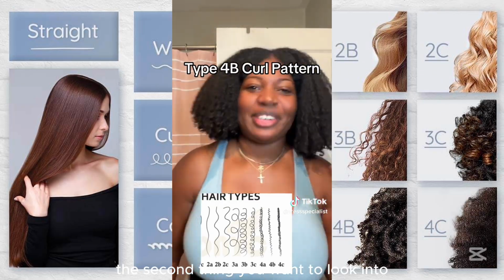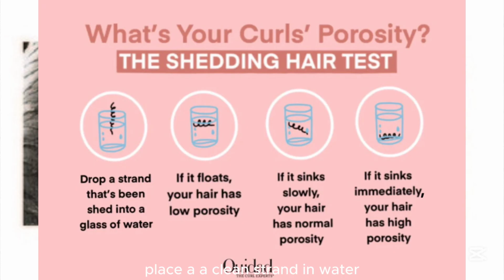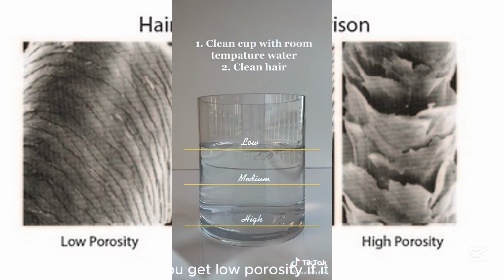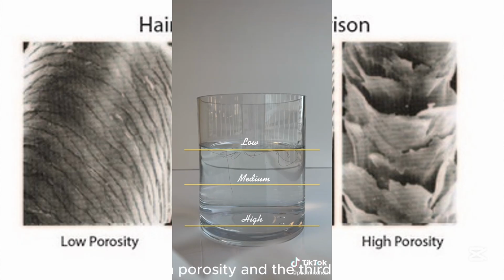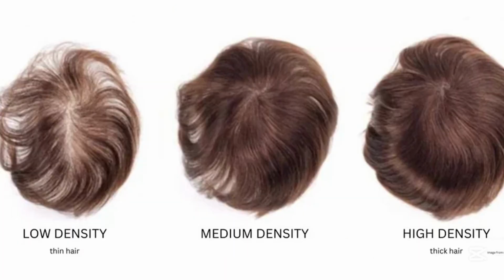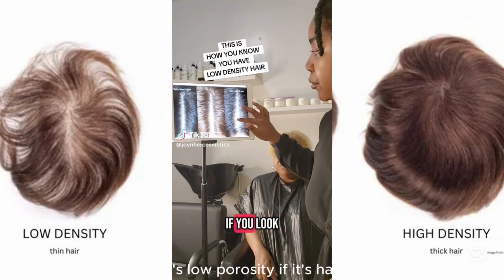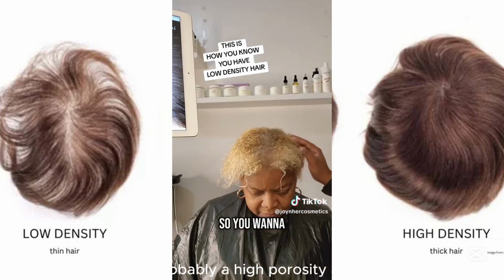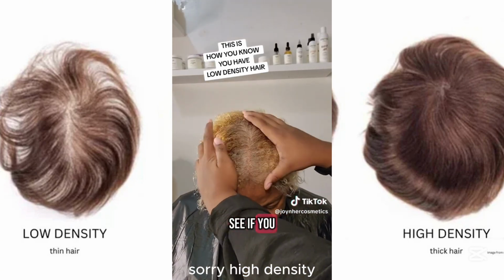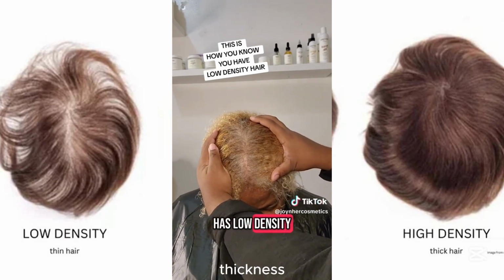Also, the second thing you want to look into is your porosity. Try the float test. Place a clean strand in water. If it floats, you have low porosity. If it sinks slowly, medium. If it sinks fast, you have high porosity. And the third is the density. Look in the mirror. Can you see your scalp easily? If you can, then that's low density. If it's hard to see, then that's probably high density.